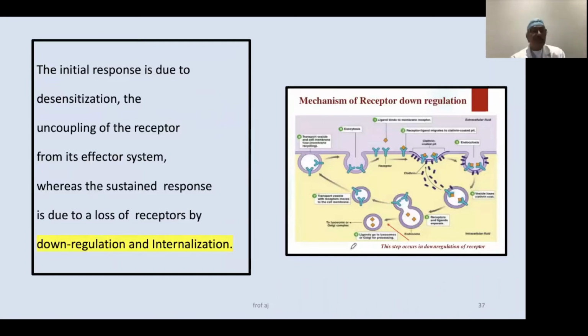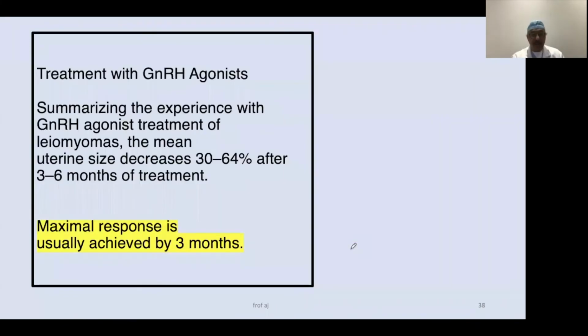We have the treatment of GnRH agonists. Summarizing the experience with GnRH agonist treatment of leiomyoma and then uterine size: it decreased uterine size by 30 to 64%. This is after 3 to 6 months of treatment. The maximum response is usually achieved by 3 months. The first month, maybe nothing will happen. Second month, you start to see an effect. Third month, you start to have a true effect. A lot of studies showed a 30 to 50% decrease after 6 months.